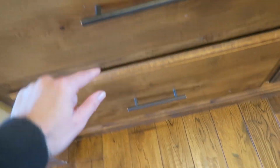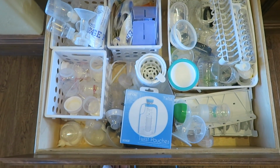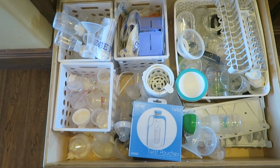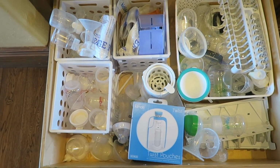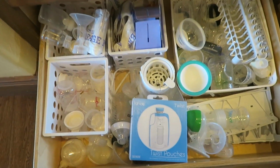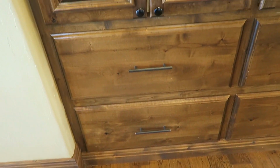And then underneath, this was really practical for a long time, but now definitely needs to be switched out because this is all of our bottle pumping stuff from when I was breastfeeding, which this was the perfect storage spot because it was really easy for me to get to and I was pumping like 2 to 3 times a day, so I could easily access all of this stuff. But my son doesn't need any of it anymore, so we kind of need to take that out, but that's what it is for now.